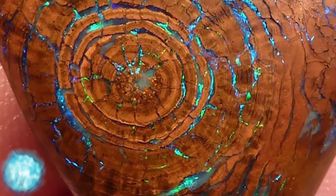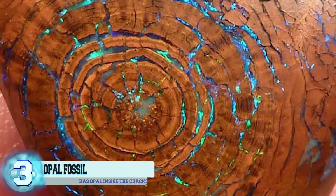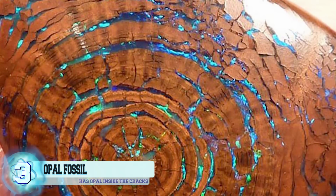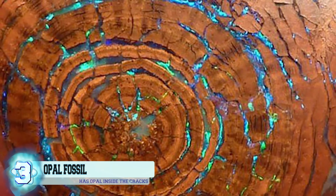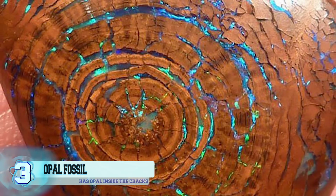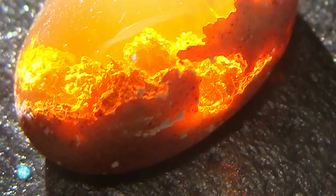Number 3, opal fossil. Nature is pretty amazing, to be honest, but then it goes and does things like this to remind us just how amazing it really is. The fossil has managed to produce opal inside of its cracks and crevices, and we aren't geologists, so don't ask us how. Number 2, the fire opal.